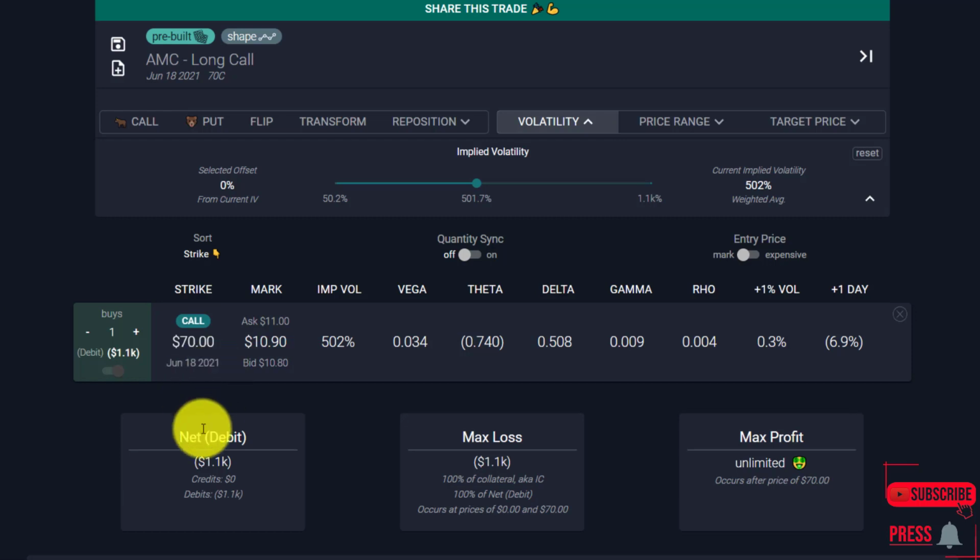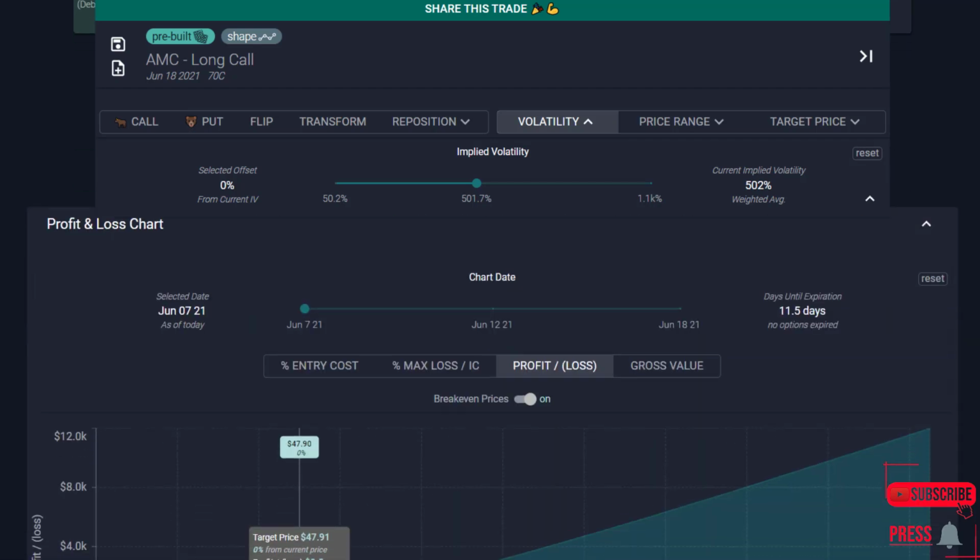To get in this contract for $49, it cost us 1.5K, right, for the expiration of June 18th. But now we're looking at the $70 strike price call, and we're going to spend 1.1K. Our implied volatility is now 502%, and we stand a loss of our initial investment, which is the 1.1K, and we have unlimited max potential of profit.